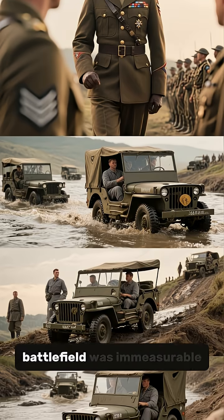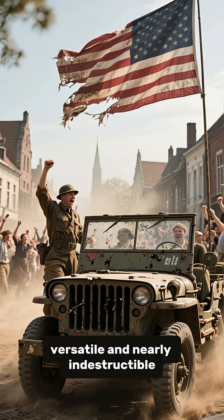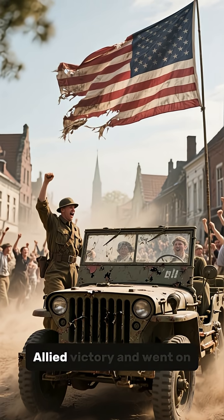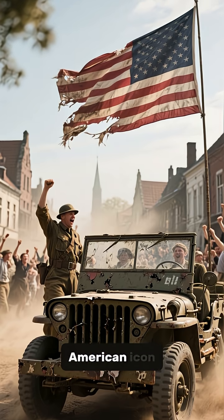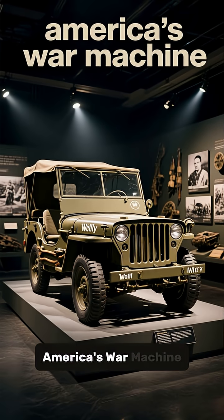Its impact on the battlefield was immeasurable. Reliable, versatile, and nearly indestructible, the Jeep was an American original that helped secure Allied victory and went on to become an American icon. This has been the Jeep, America's war machine.